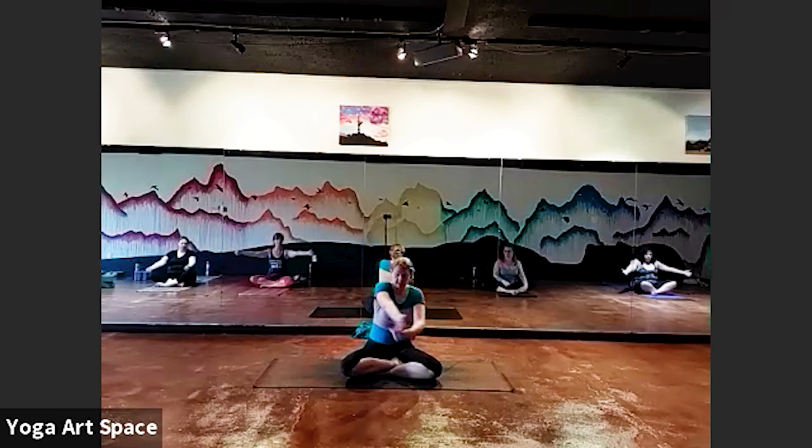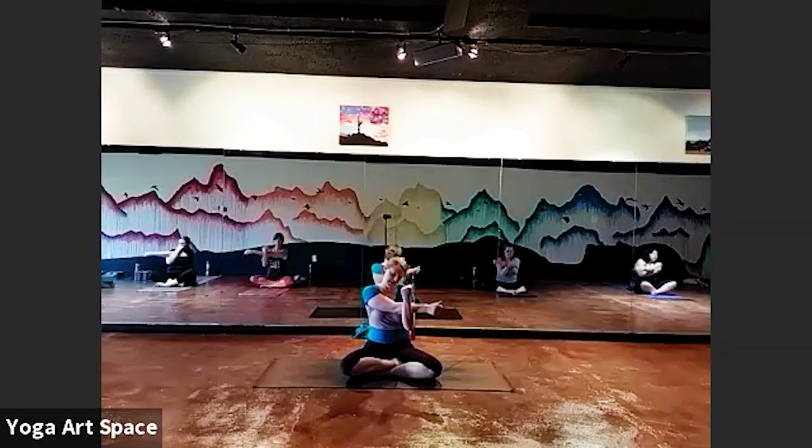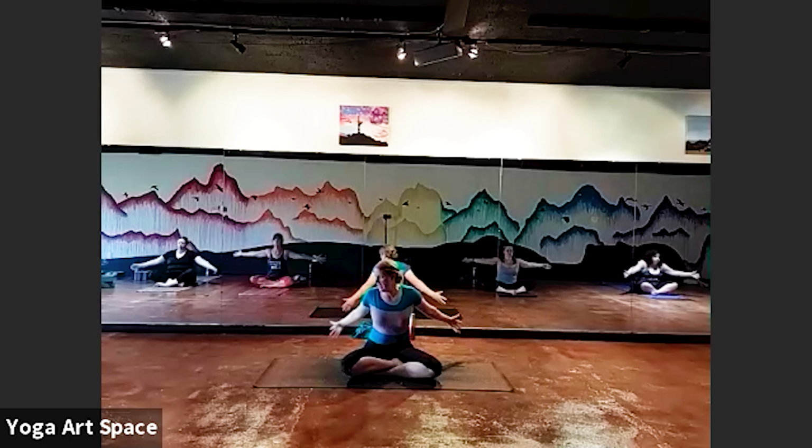Take the right arm across the chest. Gently pull it in. I like to try to drop that right shoulder down, even tilting my head away from that right shoulder. Good, easy, open back out. And left arm across.